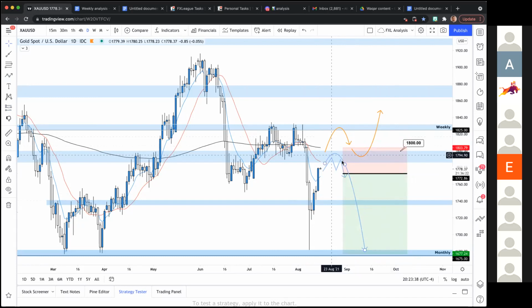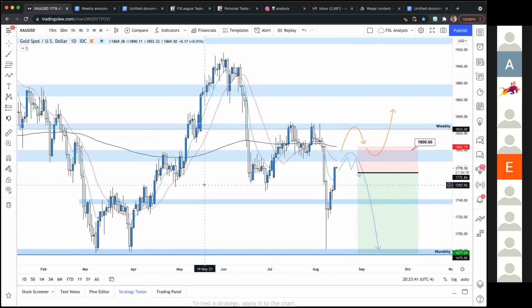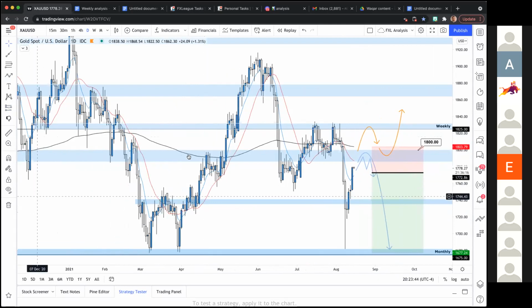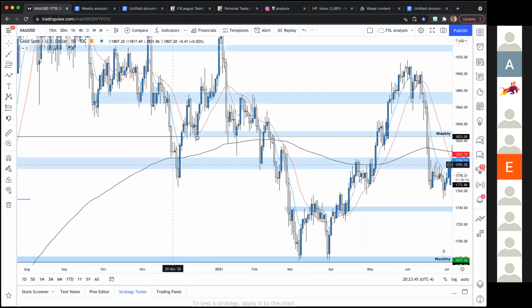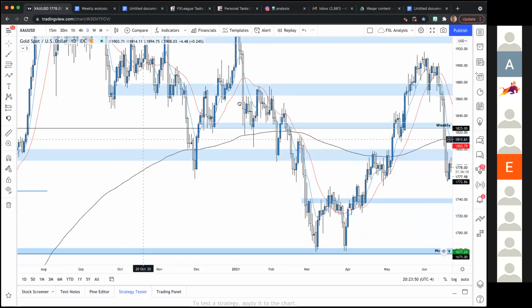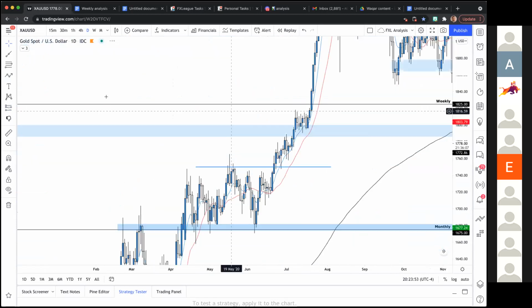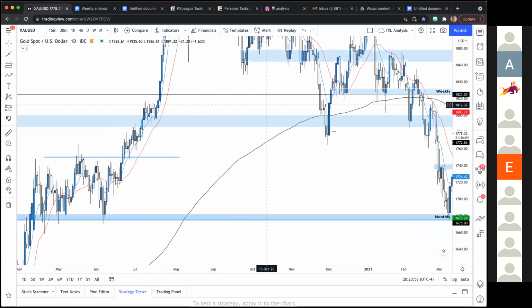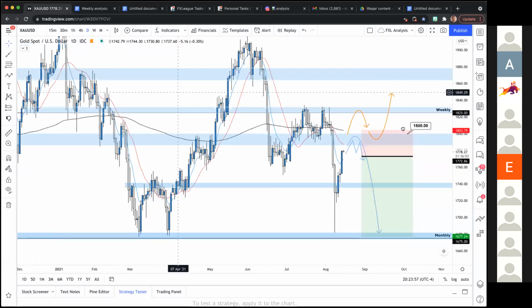Just depends on how price action reacts at 1800. And as we know in the past, typically, as price action is above this zone, 1800, it's very bullish. We see massive rejections. Typically, as price action is below, we're seeing bearishness for the most part. And this zone even extends way, way beyond recent price action. But this has just been a proven zone. Very, very significant zone, right?